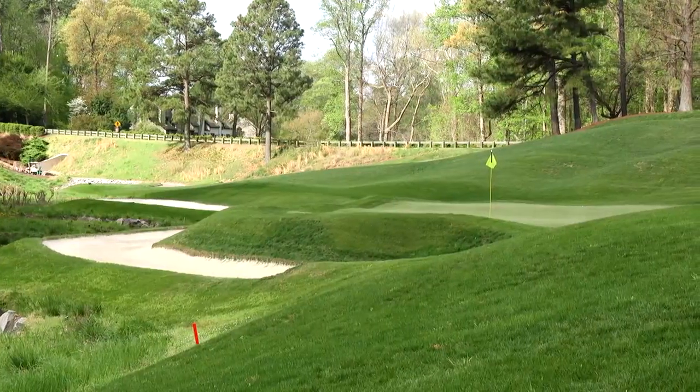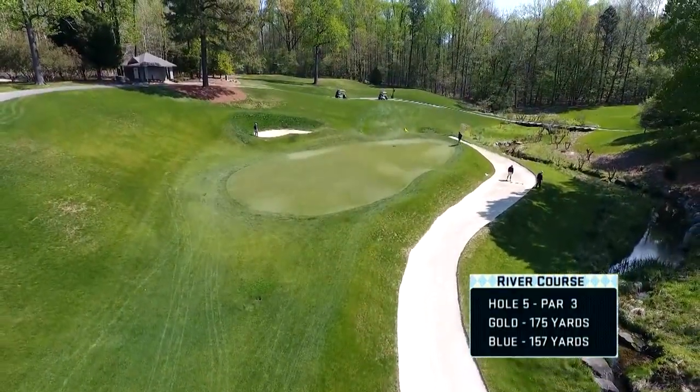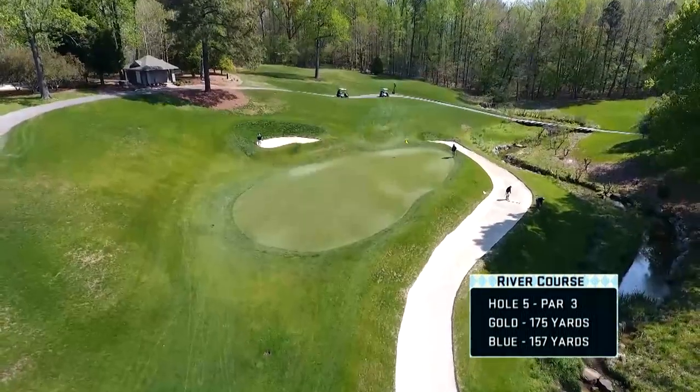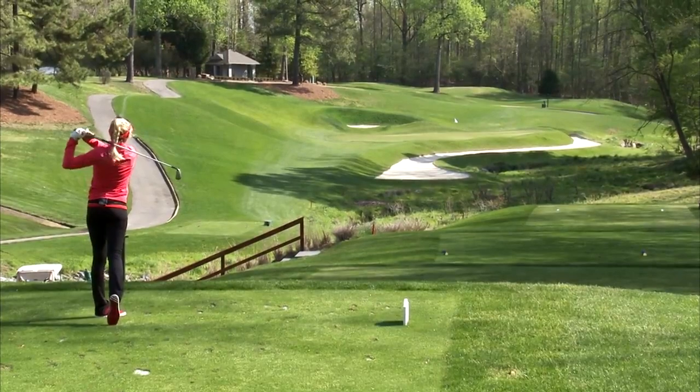Hole number five, par three, 175 yards. It plays one entire club downhill, so make sure your club selection is really good here, because as you can see, there's no room to miss if you miss the green. So pick your target, the green holds, but really be careful with your number. Stay there.